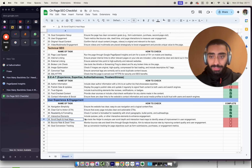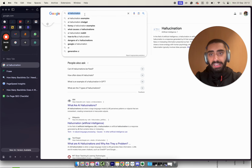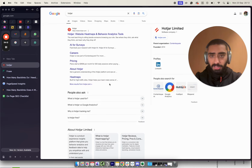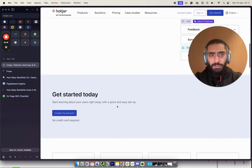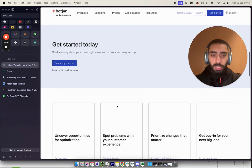Scroll depth and heat maps. So you can use tools like Hotjar. I don't know if any of you guys are familiar with Hotjar, but basically, did I click on a PPC? Why did that come up? Proceed. There we go. So what Hotjar does is it basically has an overlay of your website that you can log into, and it tracks when people are looking at your content.